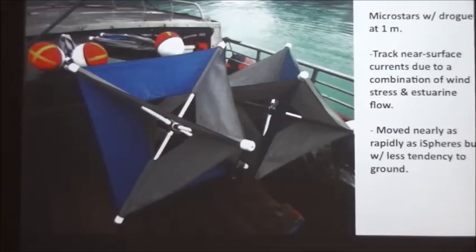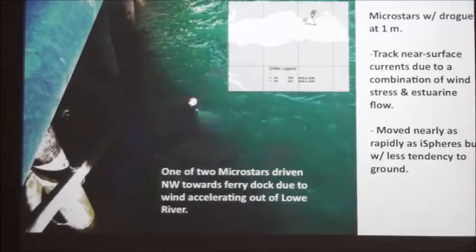These are the microstars, and they've got this nice orthogonal diamond-shaped drogue, and it's very effective in drag, in capturing that 1 meter current. In fact, there's such drag in that when you lift it out with a boat hook, it really resists before you finally get it up to the surface, and then it just breaks free. But the little spheres are so small, they have very, very little drag associated with them compared to that drogue.